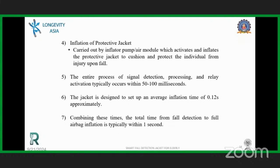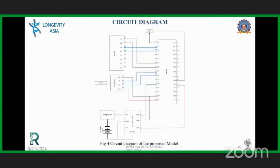The entire process of signal detection, processing, and relay activation typically occurs within 50 to 100 milliseconds. The average inflation time is approximately 0.12 seconds. Combining all these, the entire thing is completed within 1 second.